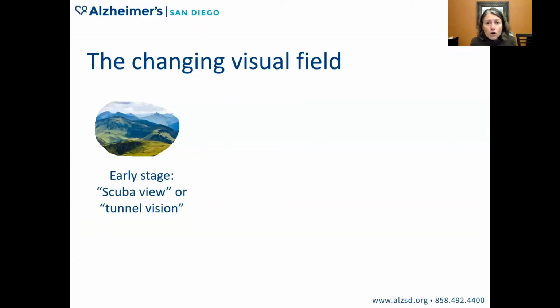If you are living with early stage dementia, very early stage even, we call this sort of scuba view or tunnel vision. It's as though you are looking at that landscape or whatever you're looking at through a set of swim goggles, scuba goggles, right? You have a very limited frame of reference for everything. Clearly, you can see much less of that scene, and your depth perception can get really thrown off by this narrowing of your field of vision.